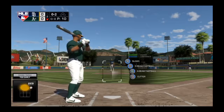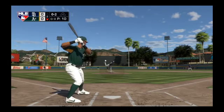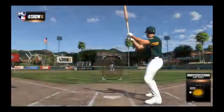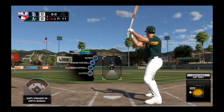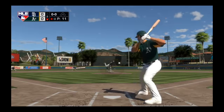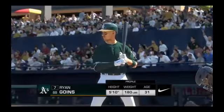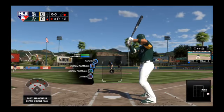Behind 0-2 now. Swing and a foul tip, but that's held onto behind the plate. It's a strikeout for Rout number 1. That'll bring up the power hitter, Matt Olson. Ready to deliver. Here's the first pitch. And look out as that fastball ran in and got him. Ouch. Bang. So striding in, Ryan Goins. Ryan Goins.